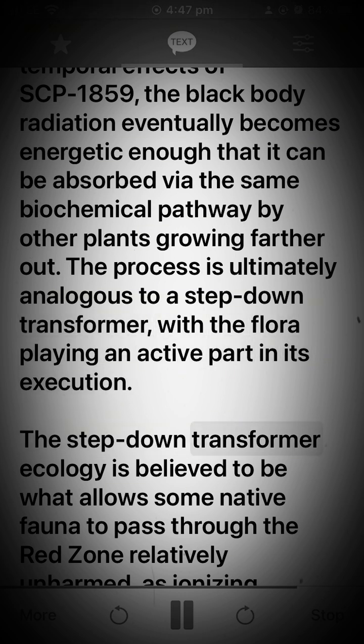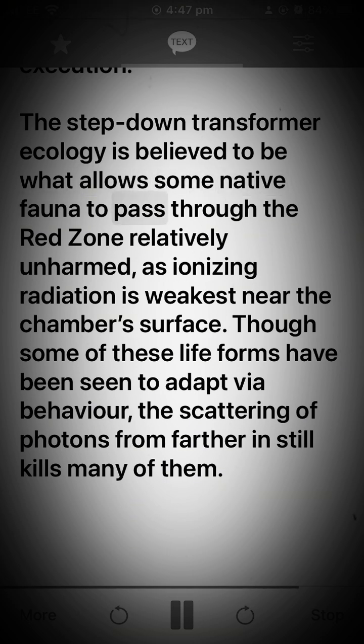The step-down transformer ecology is believed to be what allows some native fauna to pass through the red zone relatively unharmed, as ionizing radiation is weakest near the chamber's surface. Though some of these life forms have been seen to adapt via behavior, the scattering of photons from farther in still kills many of them.